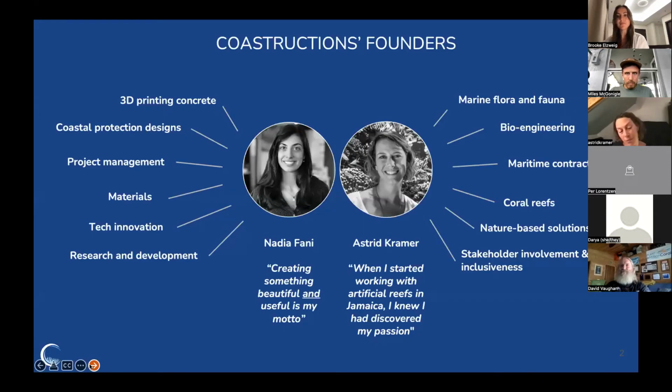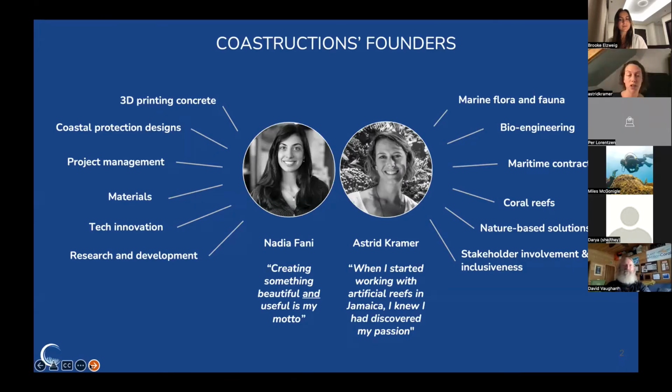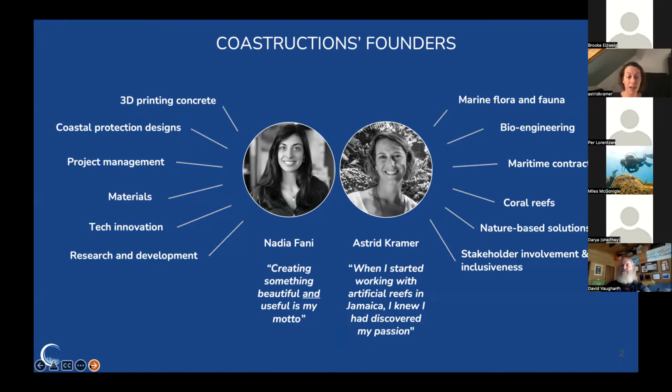Yeah, so the startup, we started officially last year in December, but we've been working on artificial reefs already for quite some time. I started the company together with Nadia Fani. She is an Italian computer engineer who I think could be seen as one of the experts in 3D printing of concrete with powder bed technology in the world.